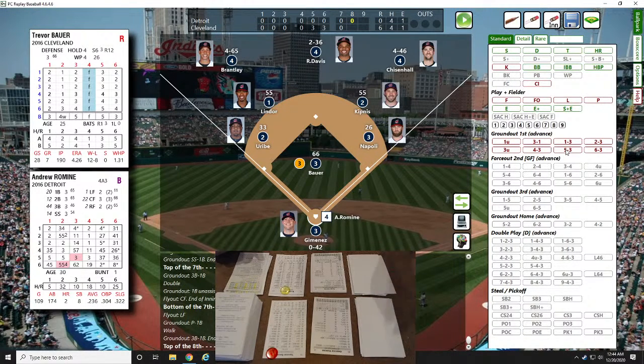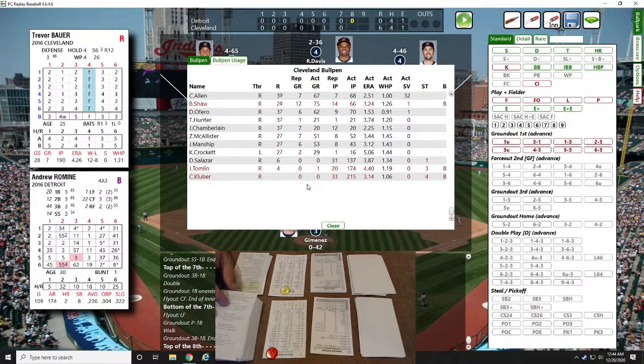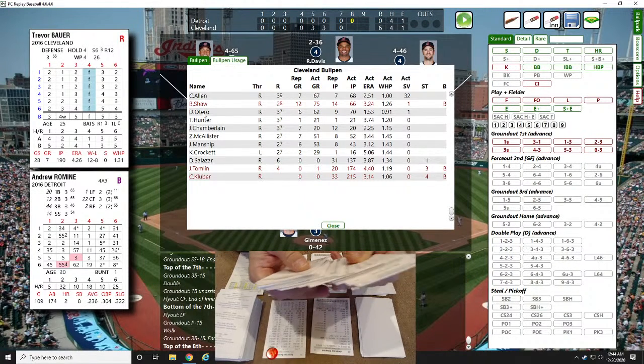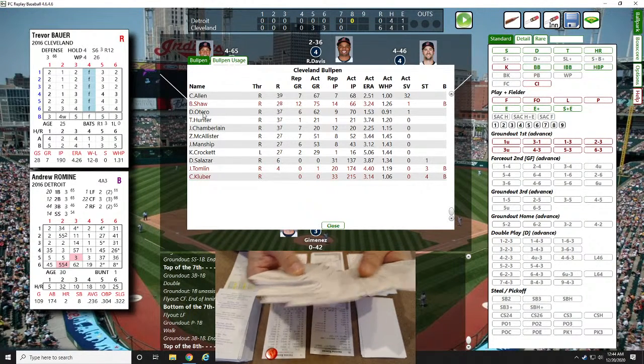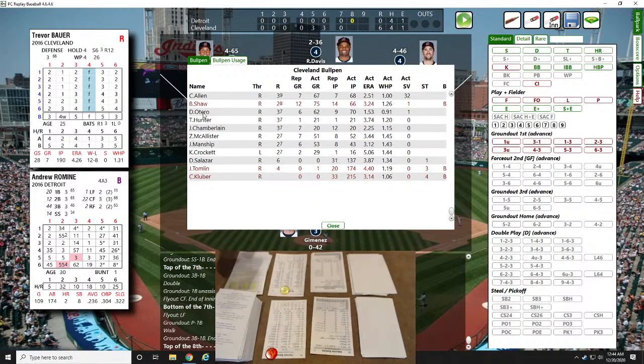Austin Romine, and they're going to leave Bauer out there, at least to start the 8th. You know what? I think they might actually take him out. Although Shaw is their setup man. You know what? They are going to change. They're going to bring in Otero today. Normally they bring him in the 7th inning. They're going to bring him in the 8th inning. Should be able to find his card pretty quickly here. There's Dan Otero. So Trevor Bauer's day is done. And they're going to bring in Dan Otero.